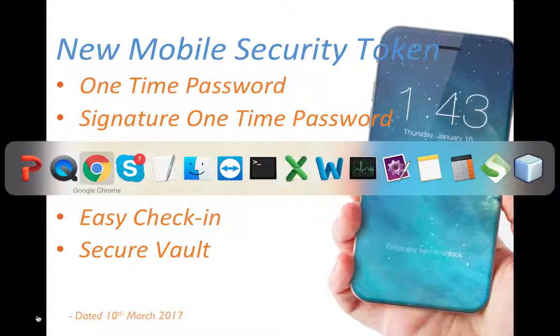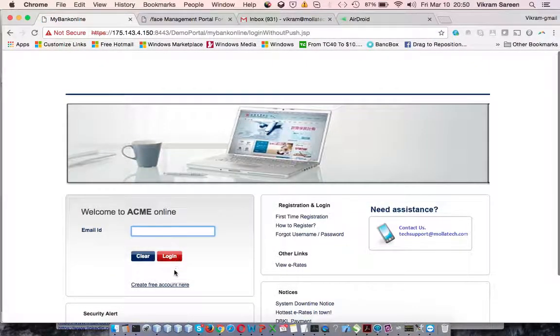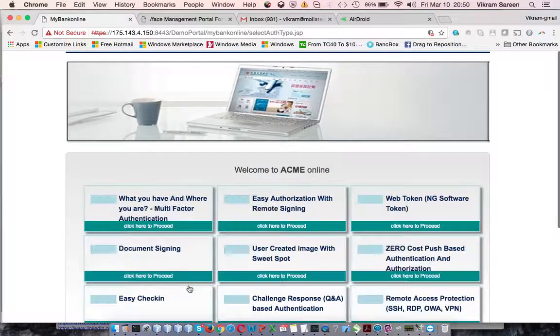What I'll do is start off with creating an account for myself. I'm coming in, and I will just say create a free account. What I'm showing you is the demo portal that we have made, which is basically used for us to show all the features. In your context, if you're making your own application, then you will have the various web services offered by Axiom that you can integrate with to facilitate this.